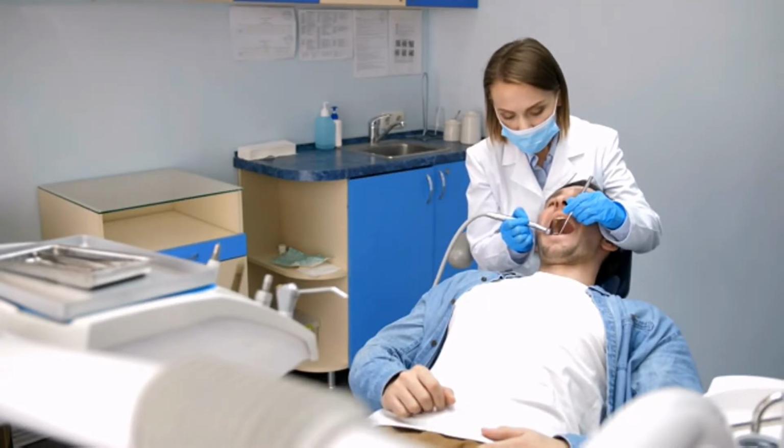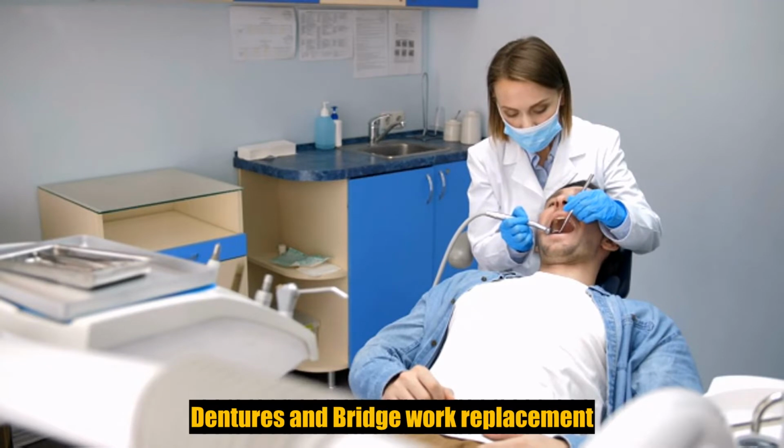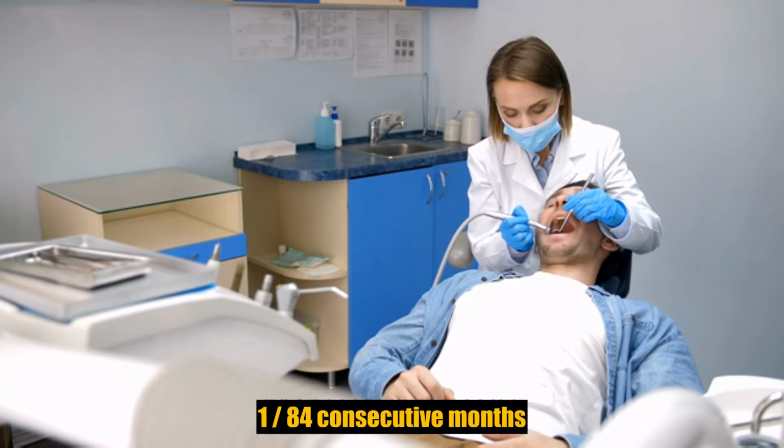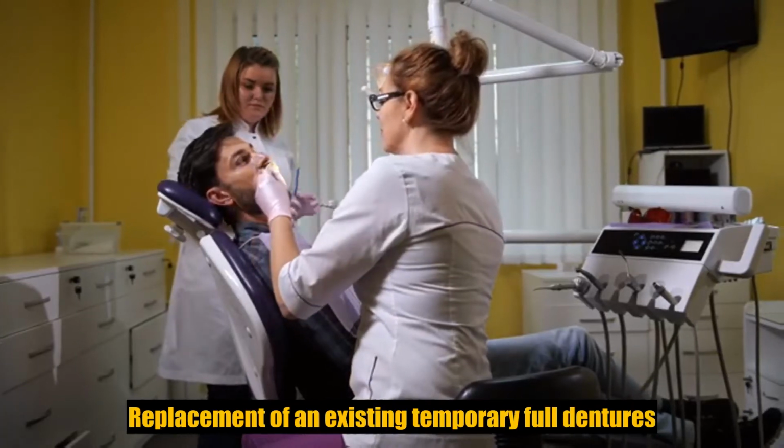Bridges and dentures. Initial placement to replace 1 or more natural teeth which are lost while covered by the plan. Dentures and bridge work replacement. 1 per 84 consecutive months. Replacement of an existing temporary full denture.